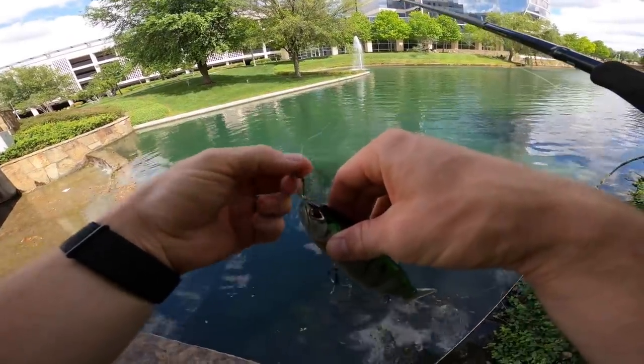Don't forget to check your line. Do not forget, especially if you're like me, using lighter line when it comes to a bait like this size.